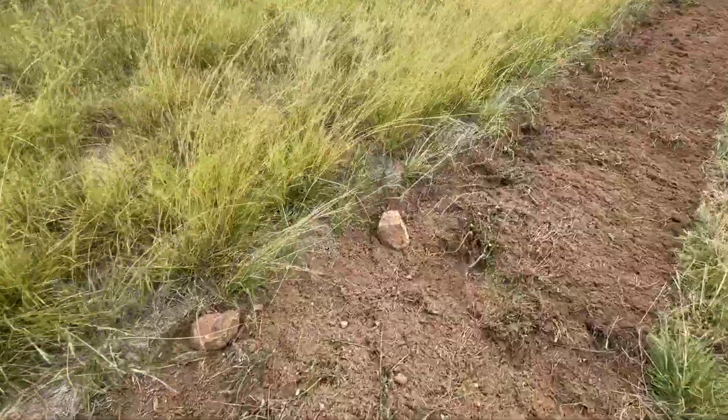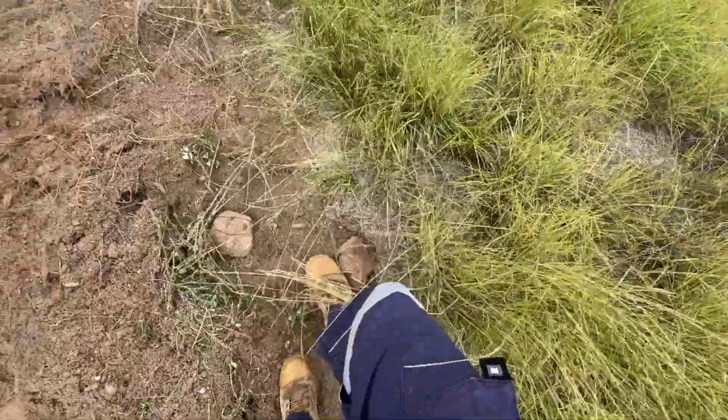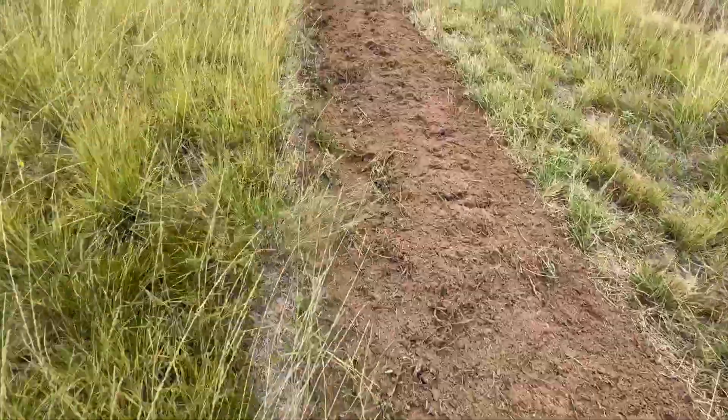Here's another one of these rocks. They're everywhere. Some of them are small enough that they get jammed in the blades, and then all hell breaks loose.